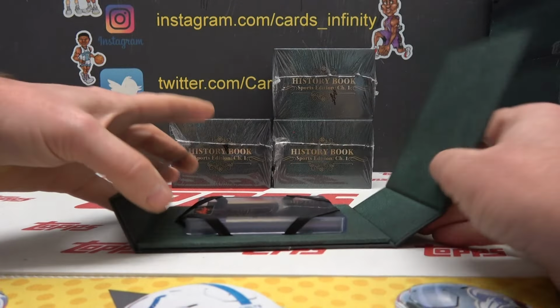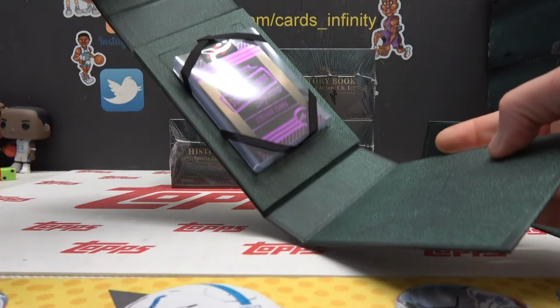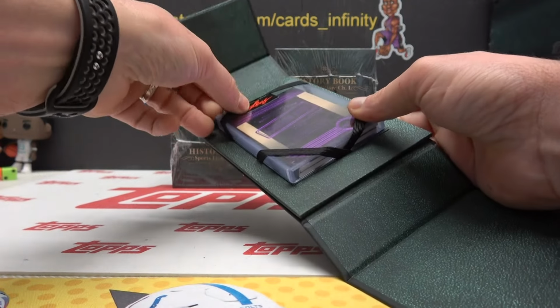Next. Hey, we got 2 souvenir books. Steph Curry.